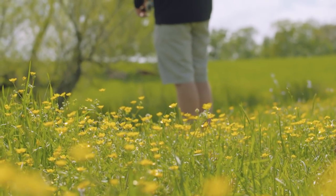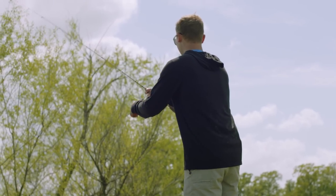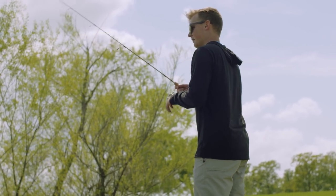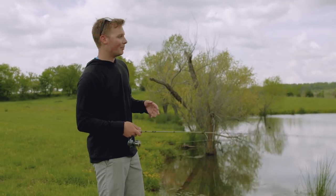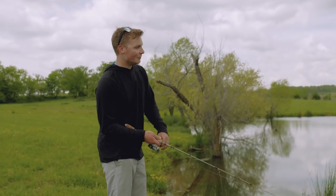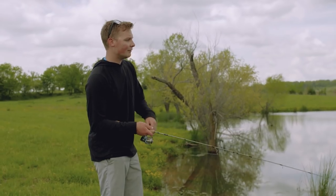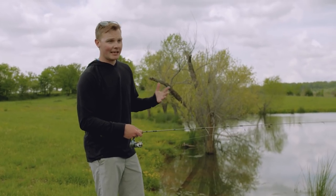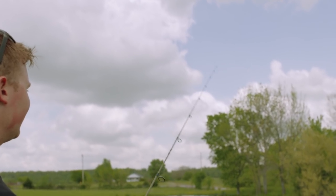Another important tip for working these TD49s, rod tip positioning. Because this bait's a slow sinker, your rod tip is gonna determine where that bait runs in the water column. Now, if you're fishing a little deeper part of the pond and you wanna get that bait down deep, all you gotta do is keep that rod tip low and encourage that bait to sink. But on the other hand, if you're reeling up towards the shallows and you wanna get that bait up in the water column, you wanna bring your rod tip up and counter that sinking action.